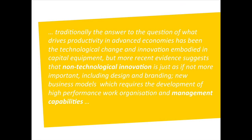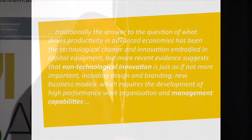And I look at this quote here, that when we talk about innovation or productivity, which drives innovation in advanced economies, it's traditionally been about innovation embodied in capital equipment. And Jörn Bost and Sweet talked about that. But we know, as we get some structural economic shifts, it's also non-technological innovation. And we talked about the soft skills, or the soft sciences around that. Now, this includes design, branding, new business models, which are all good, and we have a lot of people out there who can do that. But we also need organizations which have the management capabilities to enable it. And that's what's missing, time and time again.